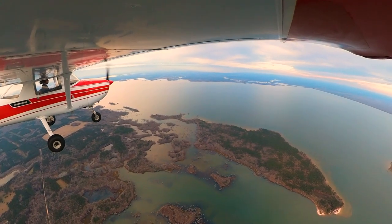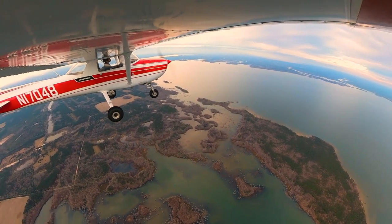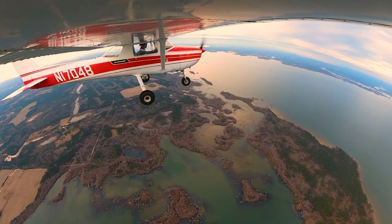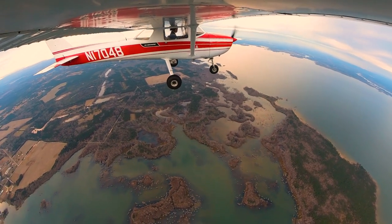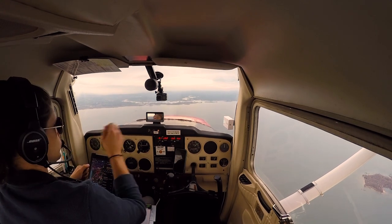Santee Cooper Regional Airport. Automated weather observation. 2145 Zulu weather. Wind 240 at 3. Visibility 10. Clear below 12.